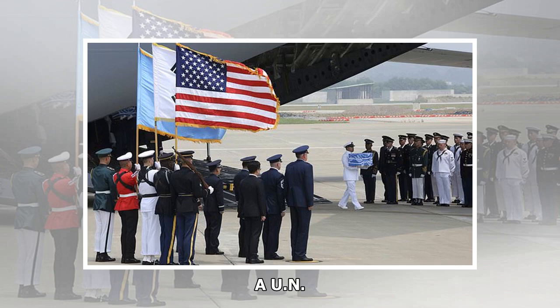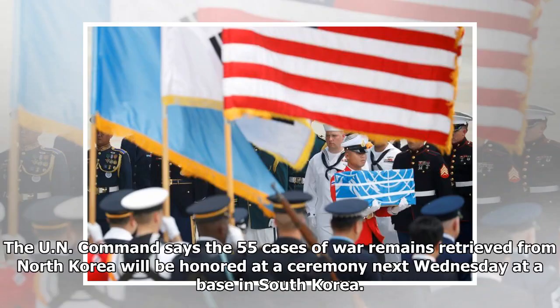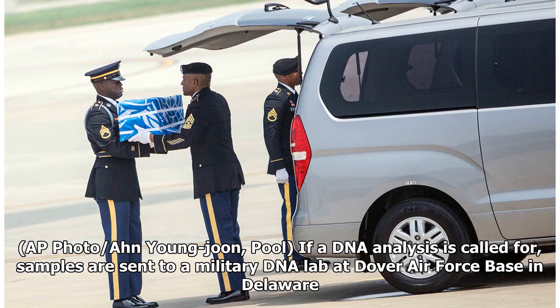A UN honor guard carries a casket containing remains believed to be from American servicemen killed during the 1950-53 Korean War after arriving from North Korea at Osan Air Base in Pyeongtaek, South Korea, Friday, July 27, 2018. The UN command says the 55 cases of war remains retrieved from North Korea will be honored at a ceremony next Wednesday at a base in South Korea. AP photo.